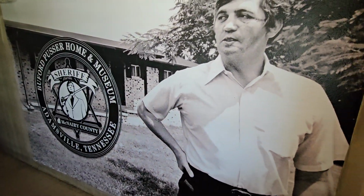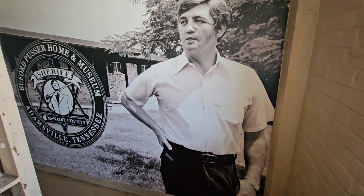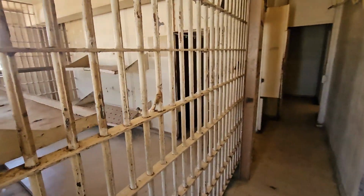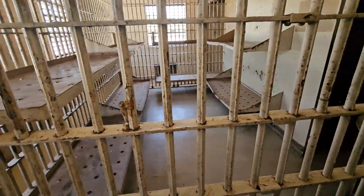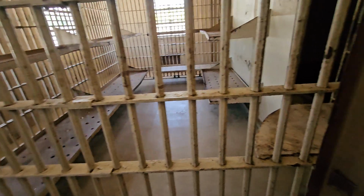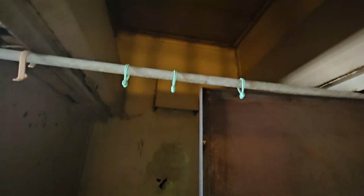Another mural of Sheriff Pusser on the wall here. And another, looks like about an 8-man tank again on the other side. Another really old looking toilet.